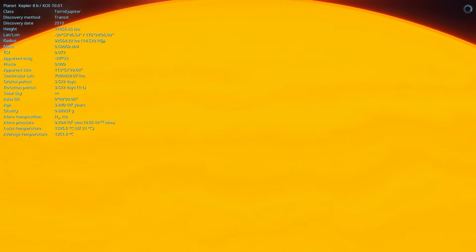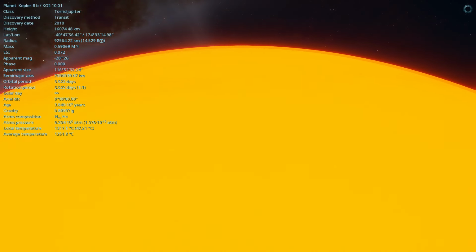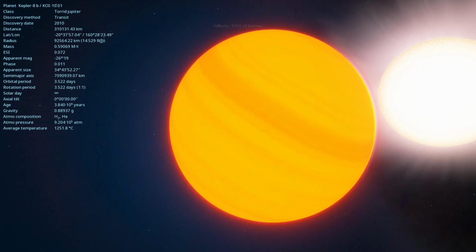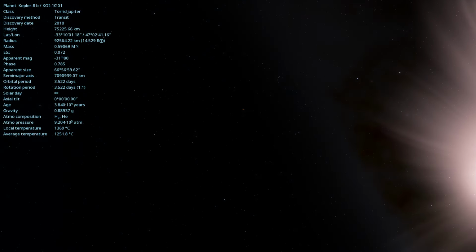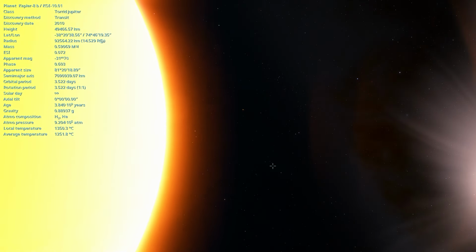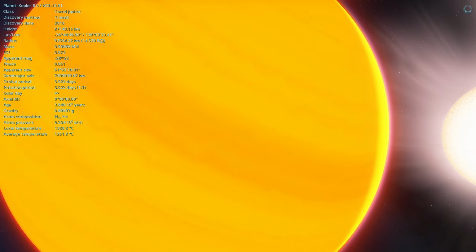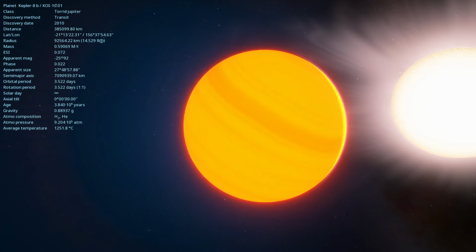Kepler 8b's atmosphere is believed to be primarily composed of hydrogen and helium, similar to the gas giants in our solar system. However, due to the high temperature, the atmosphere may contain silicate clouds and other exotic compounds. Kepler 8b's atmospheric composition may be influenced by the star's intense radiation, which can cause the dissociation of molecules and the formation of new compounds. The presence of silicate clouds can influence the planet's appearance, causing variations in the observed color and brightness.